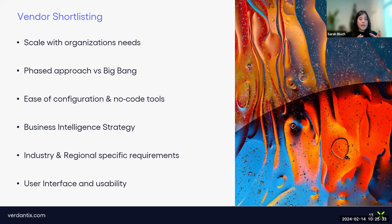We recommend pursuing a phased approach as opposed to a big bang. So leverage your design principles, the digital strategy, your requirements prioritization, really to focus your initial selection on the first value driver that addresses your core challenges. While focusing on targeted modules really helps accelerate the ROI.